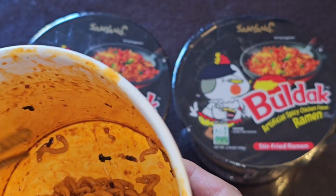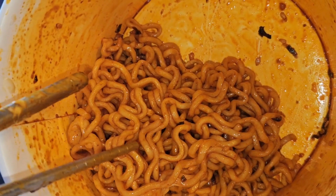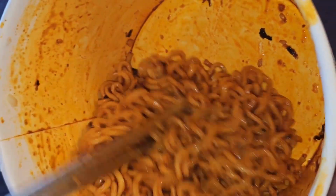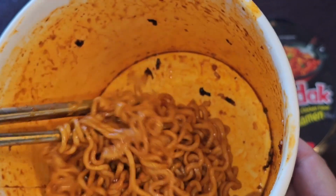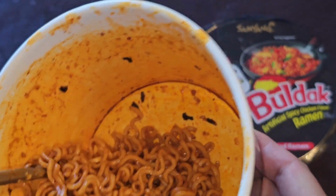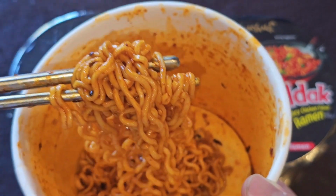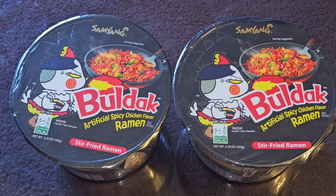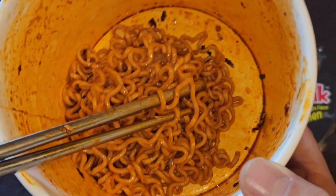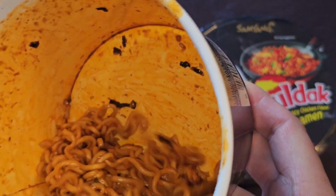The only thing with eating spicy stuff like this, it doesn't hurt too much going in. But most of the time it hurts coming out, so keep that in mind if you're eating this. Even if your spice tolerance is high, I don't know if you can build your spice tolerance down there. Or in your stomach.